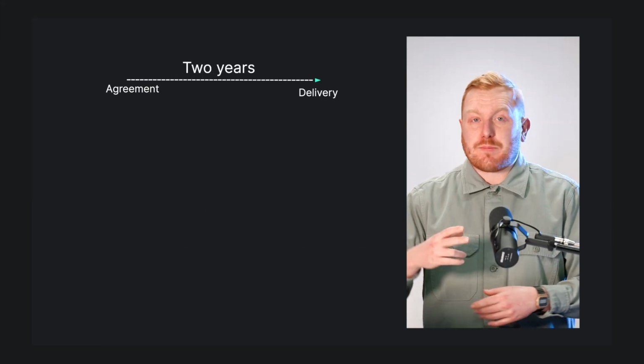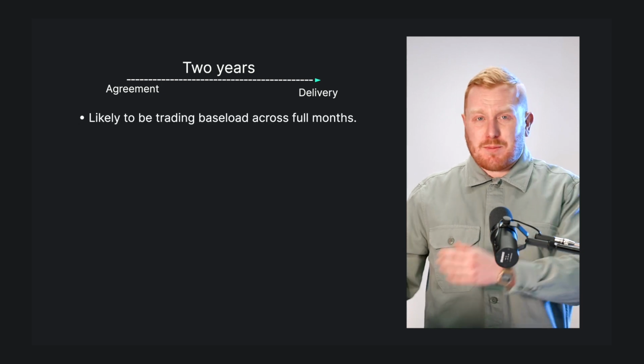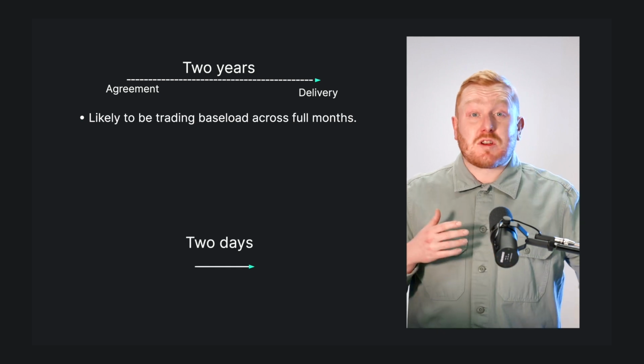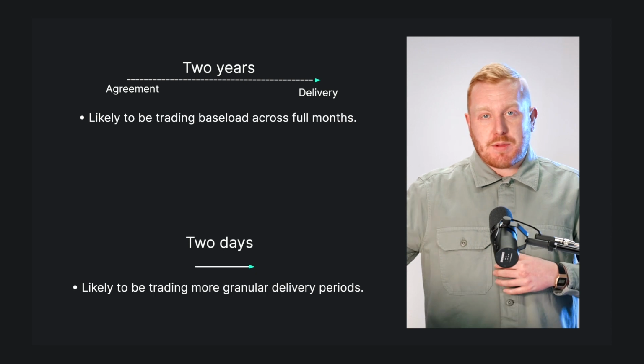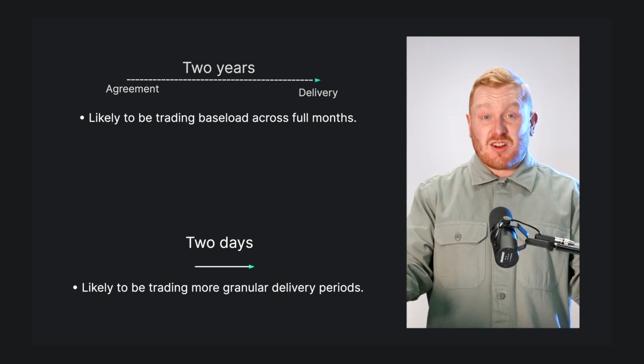So, if you're trading 2 years in advance of delivery, you'll likely be trading baseload across full months. But if you're trading 2 days ahead of delivery, you're more likely to be looking at more granular delivery periods, 4-hour windows known as EFA blocks, or even just single hours.